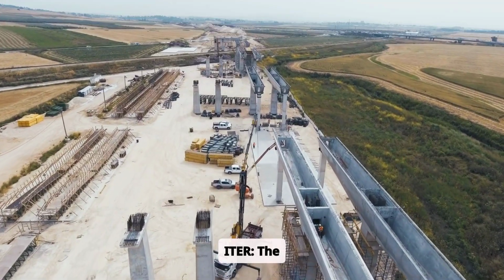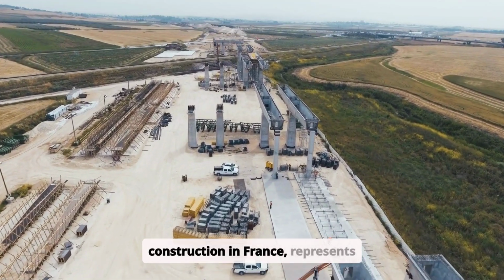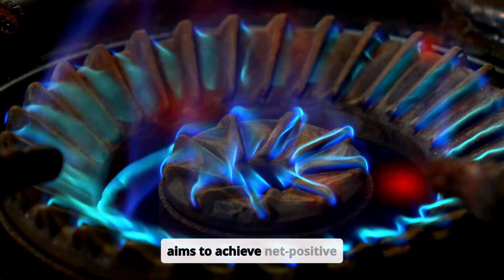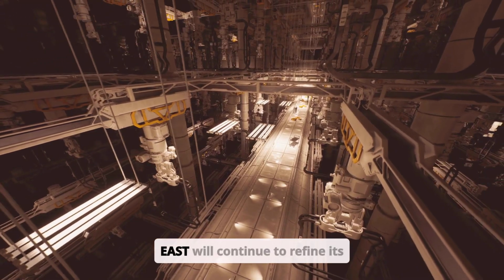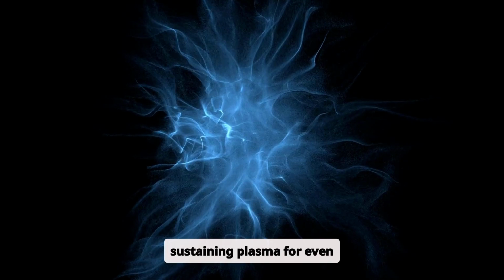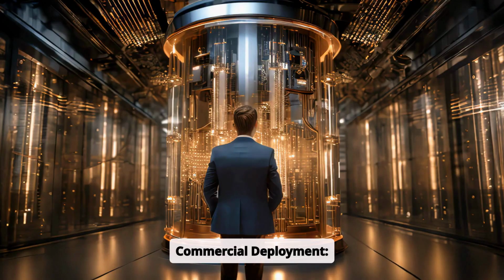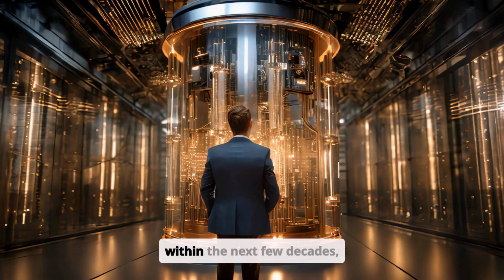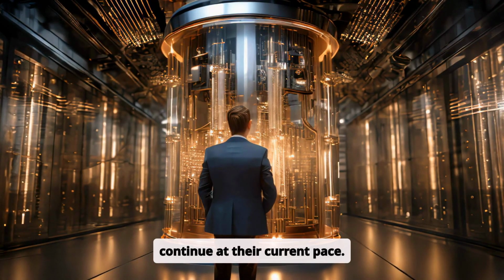ITER, the International Thermonuclear Experimental Reactor, currently under construction in France, represents the next major leap. Once operational, ITER aims to achieve net positive energy output. EAST's future goals: EAST will continue to refine its capabilities, with the aim of sustaining plasma for even longer durations under increasingly stable conditions. Commercial deployment: experts predict that commercial fusion reactors may become a reality within the next few decades, provided research and funding continue at their current pace.